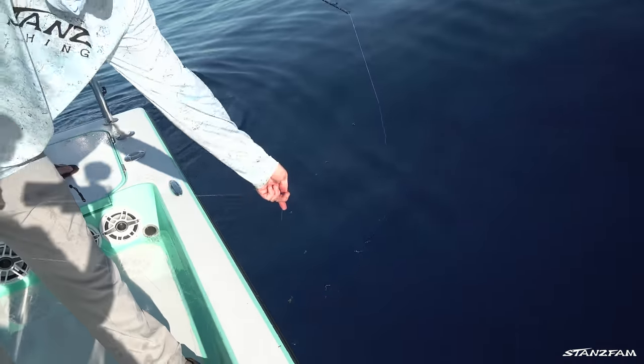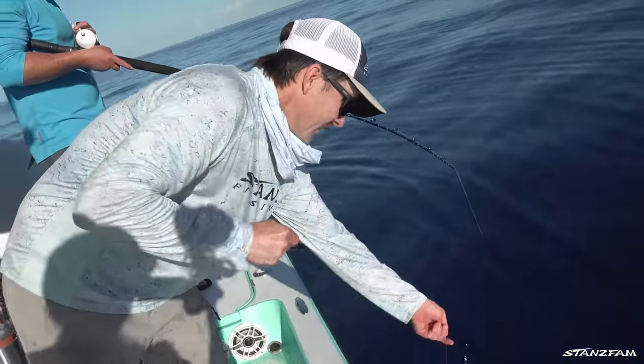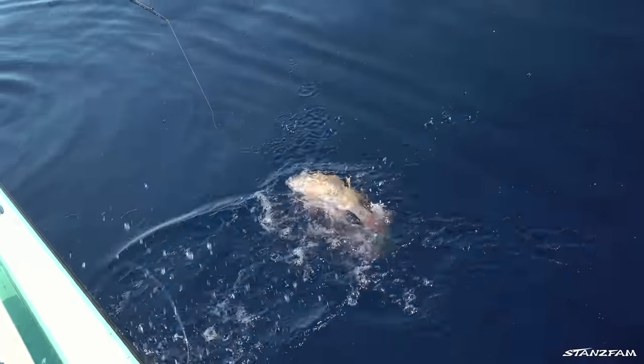I'm gonna leader him up here. Colin, I'm gonna outfish you on the smaller rod. Because if we get him, that means we got dinner covered. Oh, yeah. Boom shakalaka.